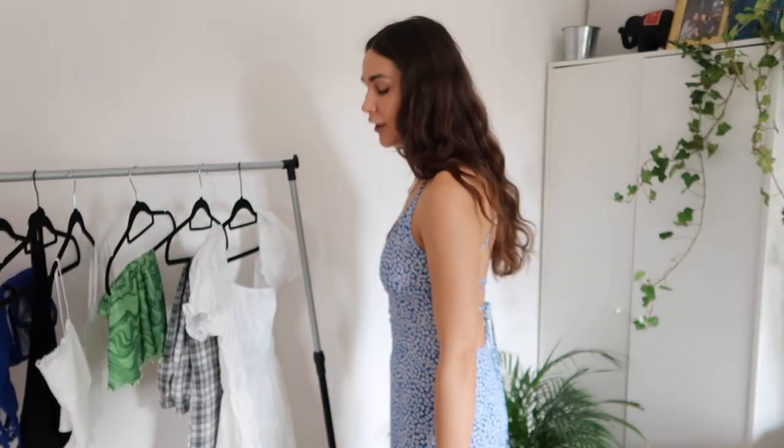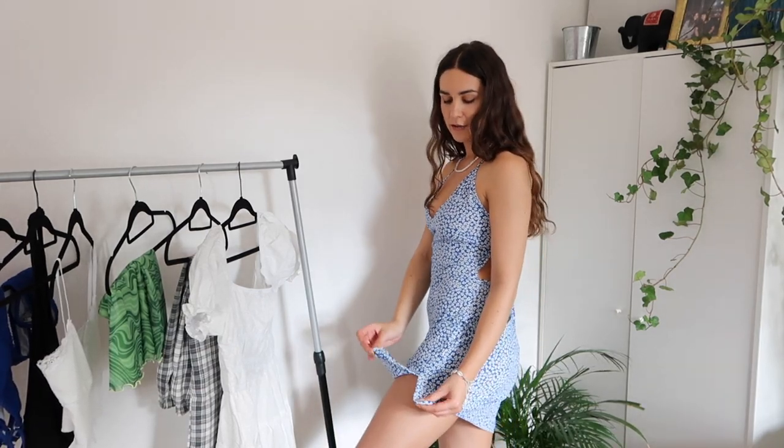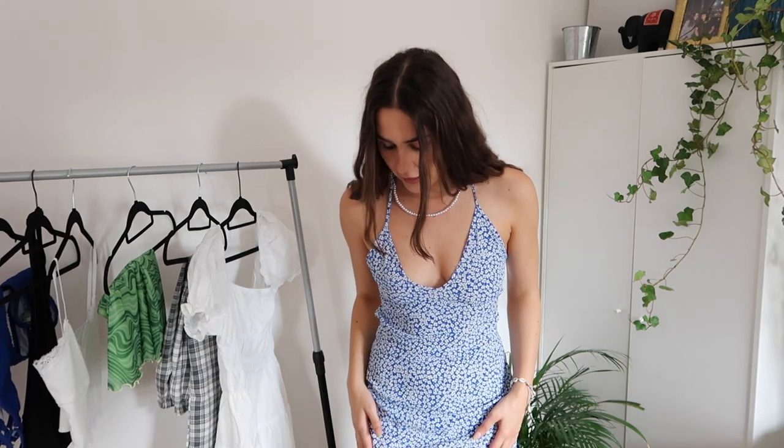The length is fine. I ordered size M and the length covers my bump. It has these really nice cuts here, so it's really flattering and it has this beautiful back here that I really like. So for very hot days or for a vacation, I feel like this will be a really nice dress. Although for every day, it might be a bit too dangerous with all my boobs being here and my back being out. Not entirely sure, but I think I will keep this one.